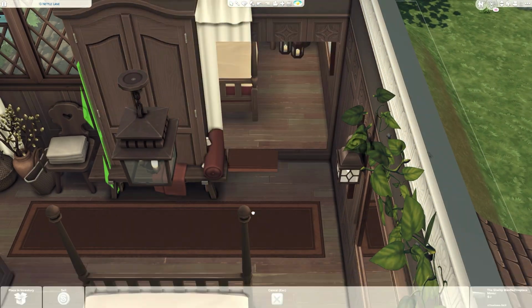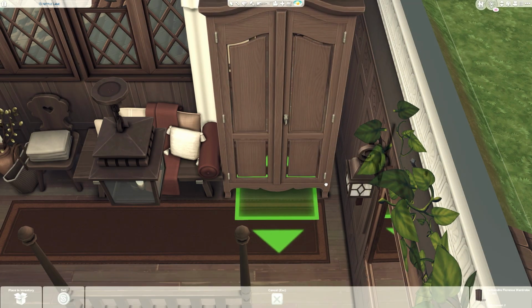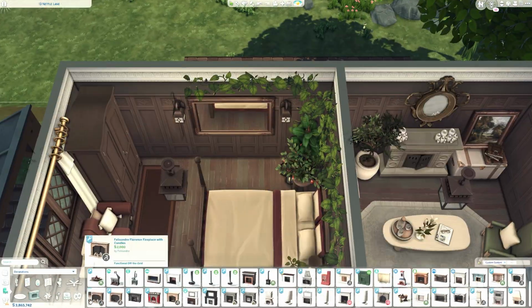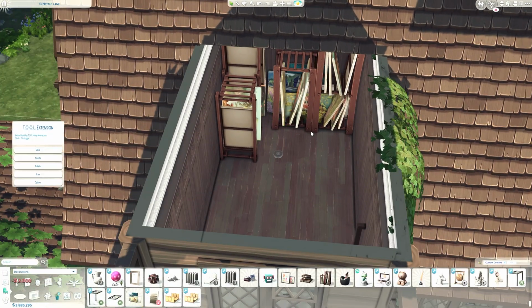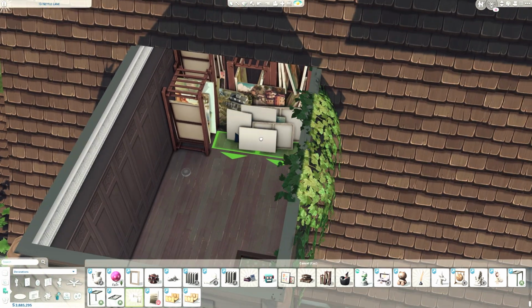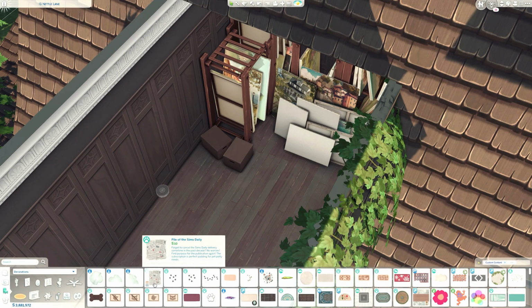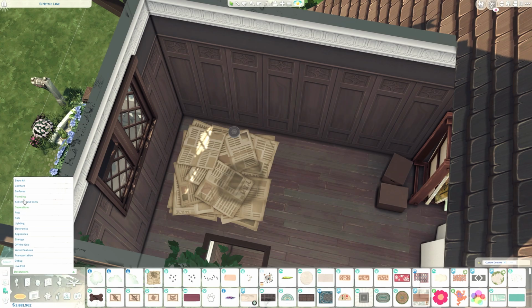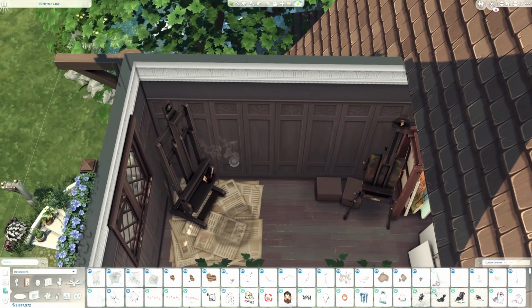So I did this trick with the mirrors. I don't even know how I got that idea, but I really liked it. And now we are going into this art studio that I was telling you about. It looks super cute, it's super cluttered, it doesn't have a lot of space, and most of the things in here are purely decorational, but I really liked it anyway.